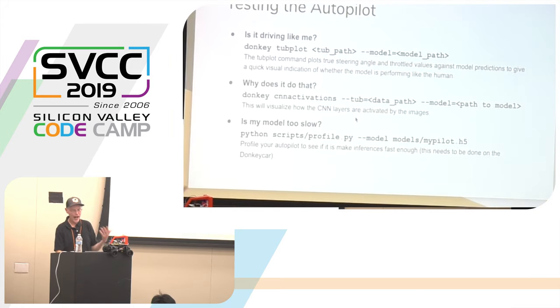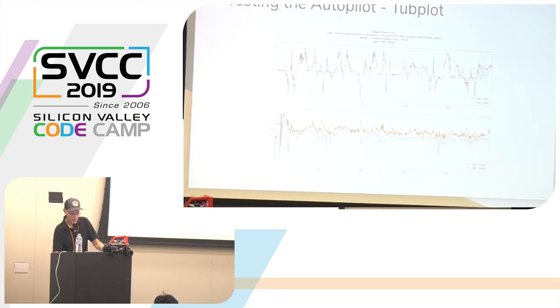Okay, so now you want to use it, and suppose you put it on the track and it doesn't work all that well. How do you figure things out? Because it's not like a program that you can debug, right? Well, there's a few things. We have a command called tubplot, which you hand a bunch of data, and then it'll pick a 1 second chunk out of that data. Then it'll use the model to make predictions for that 1 second, and plot them against what the real data was. And that's this.